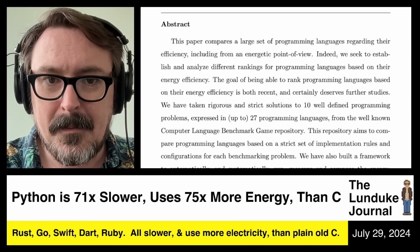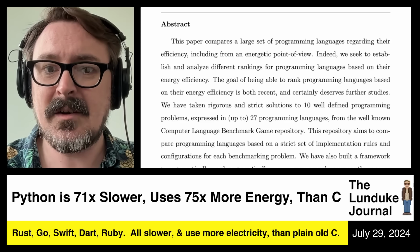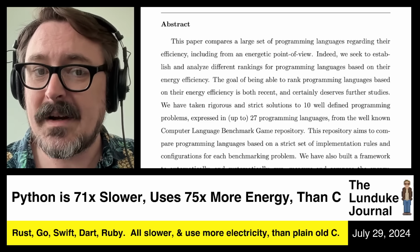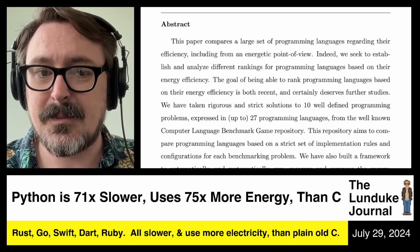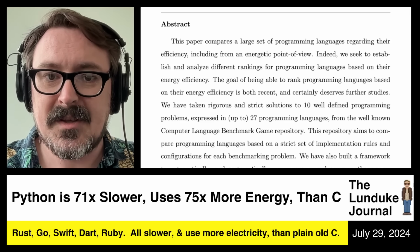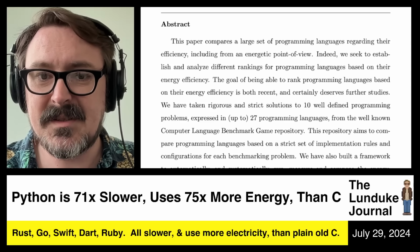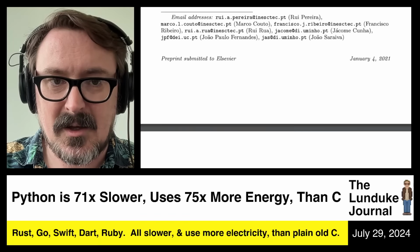Okay, they go on to say, we have taken rigorous and strict solutions to 10 well-defined programming problems expressed in up to 27 programming languages from the well-known Computer Language Benchmark Game repository. This repository aims to compare programming languages based on a strict set of implementation rules and configurations for each benchmark problem. Now, let's take a quick look here.